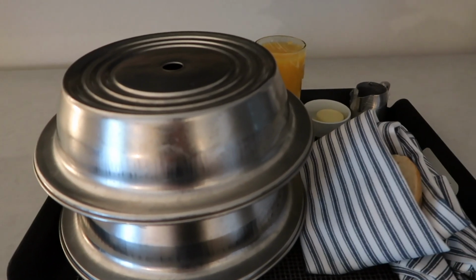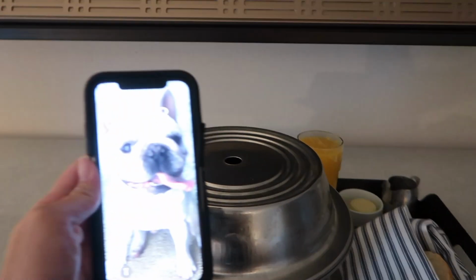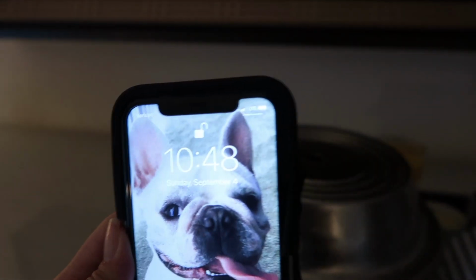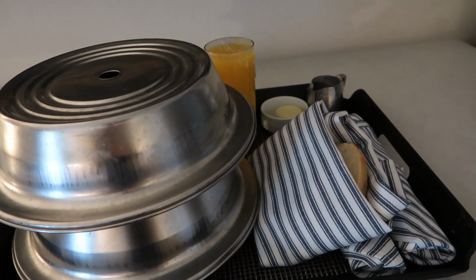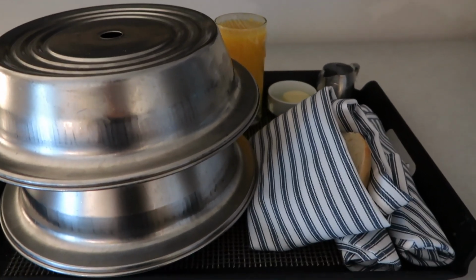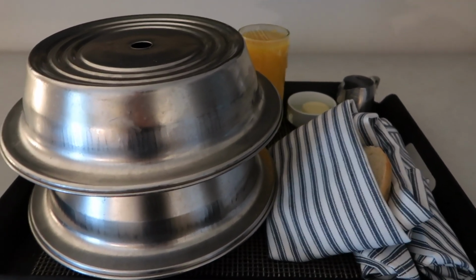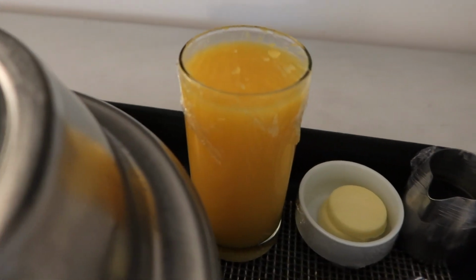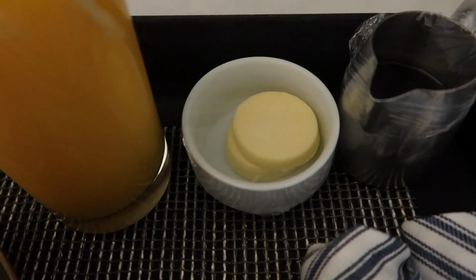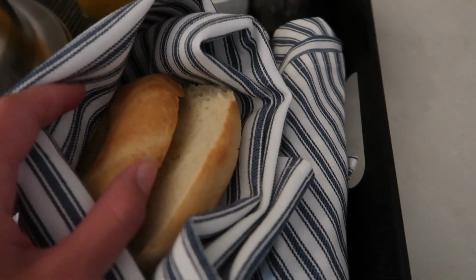We just got our breakfast, and guess what time it is? 10:48. Well, not quite 11. So they gave us a heads up that it was going to take an hour and a half. It was sooner, so that's great. But here is our breakfast, kind of like brunch-ish, but we have fresh squeezed orange juice. I think that's butter. And then I also have a toasted bagel.